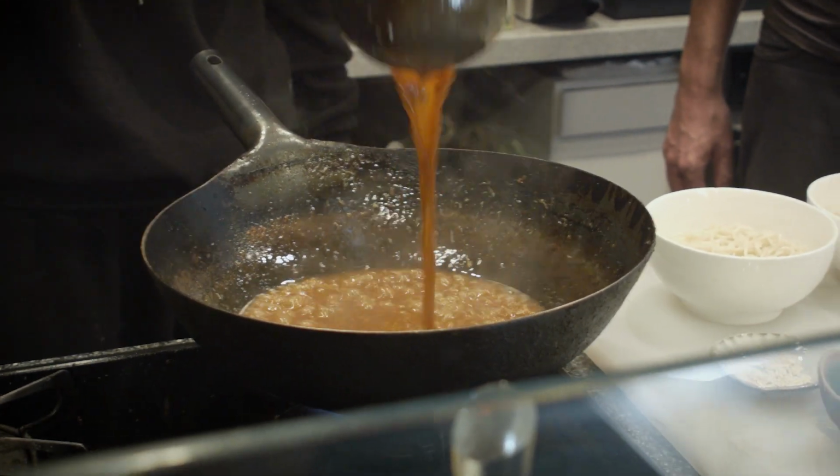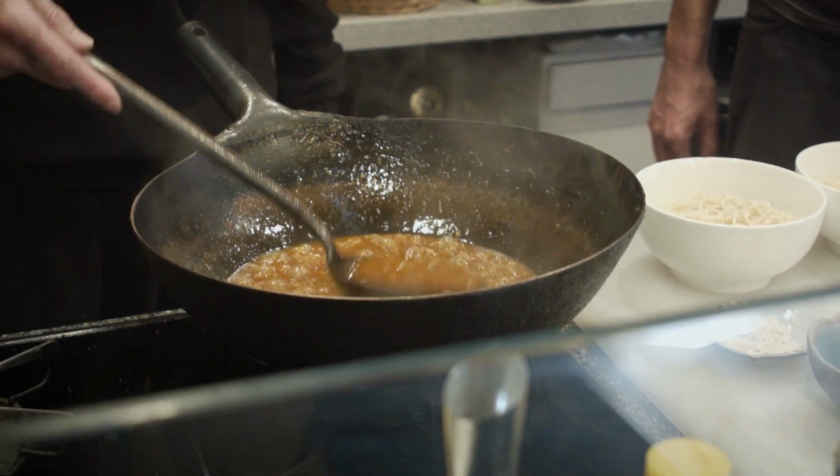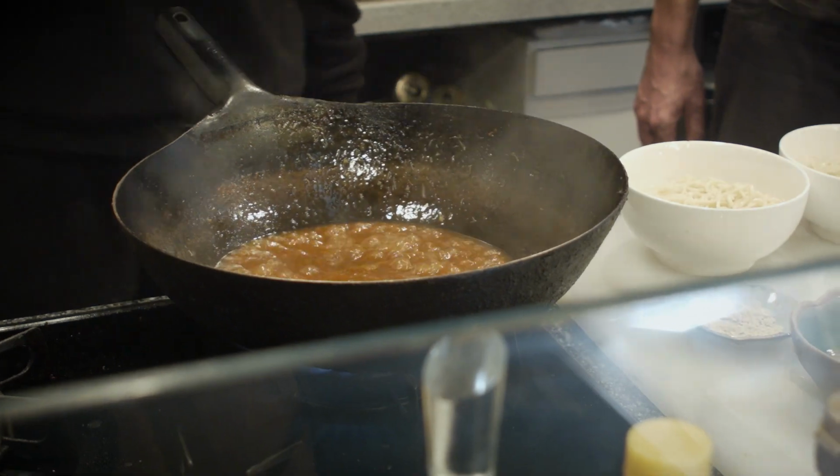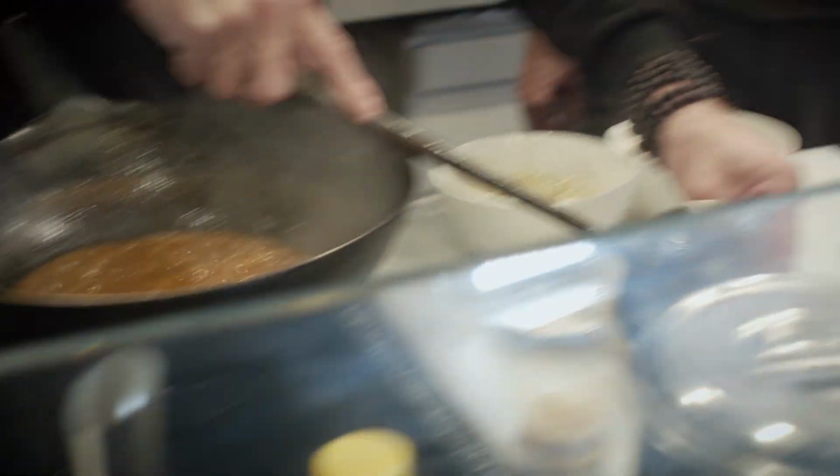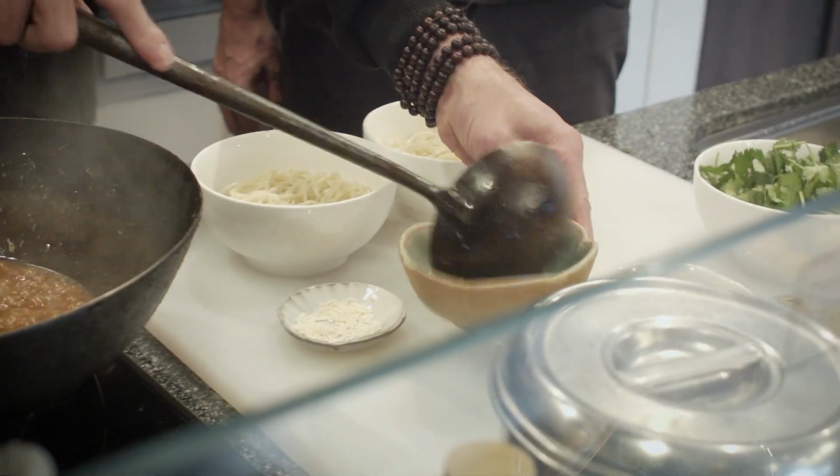It's a little bit too soupy. So if you think you got too much, you can take a little bit out, like I'm going to do now. That shows you what you can do if you feel like it's not thick enough.